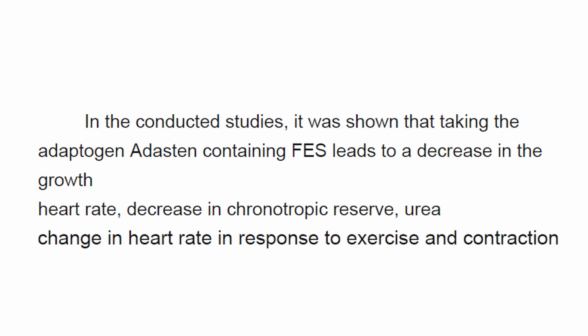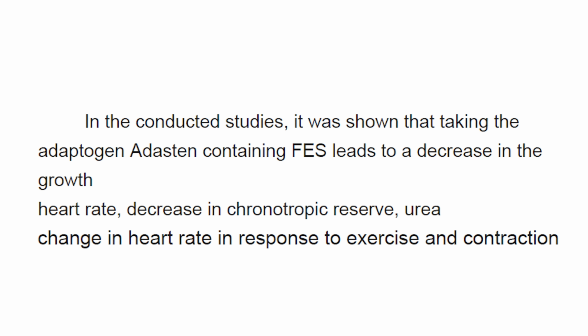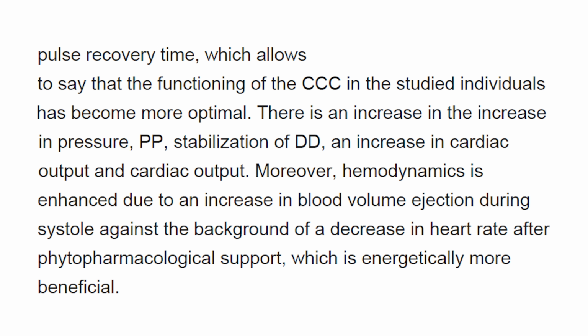Remember, this is a little bit of hard science, but I'm going to read this. In the conducted studies, it was shown that taking the adaptogen adesten containing FES, that's sarpuka, leads to a decrease in the growth heart rate, decrease in chronotropic reserve, change in heart rate in response to exercise, and contraction pulse recovery time, which allows to say that the functioning of the CCC in the studied individuals has become more optimal. All you need to know is, in conclusion, they had better work capacity.